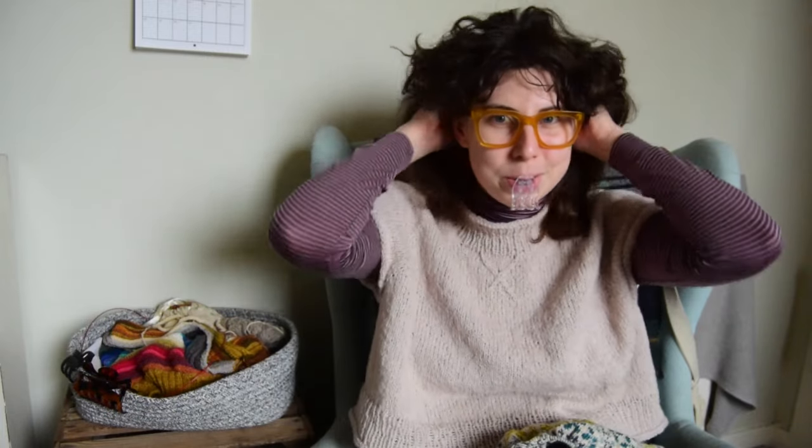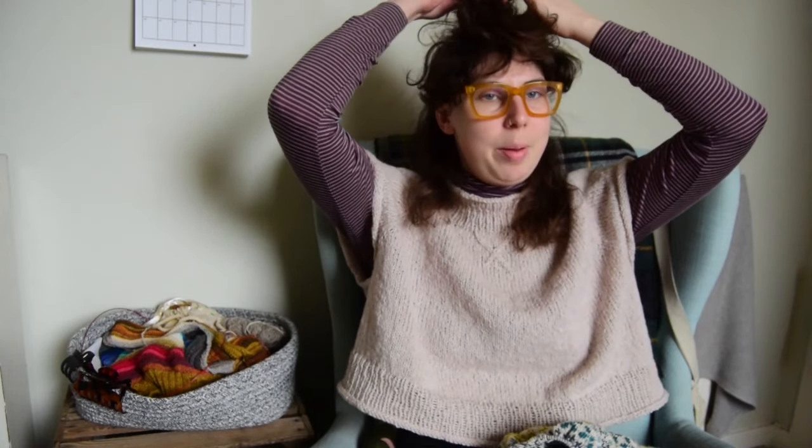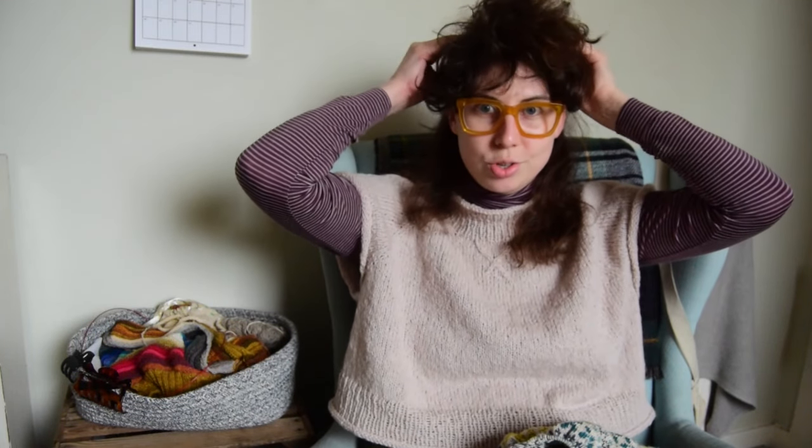It's really not happening with the hair today. Please excuse the 3 million different hair arrangements during this. It's not working today, but that's fine. I'm in an awkward hair stage right now.